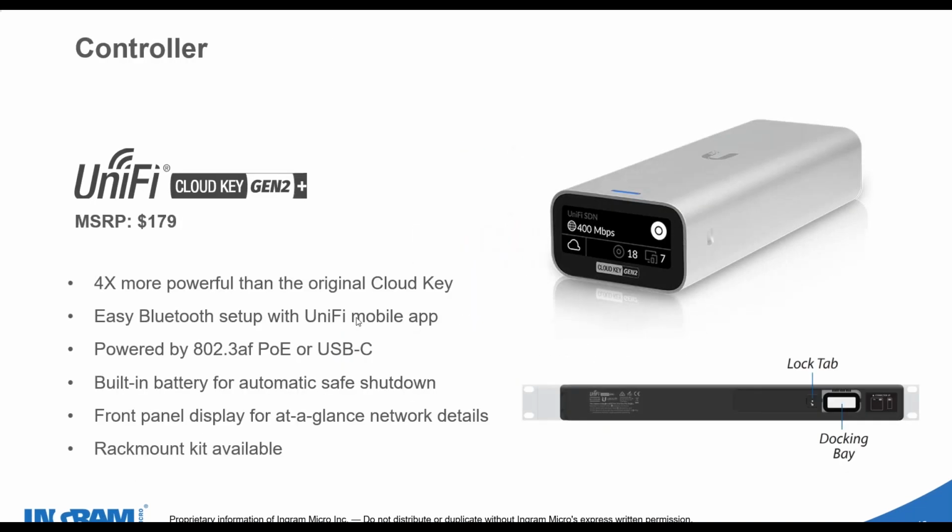And next we have our Wi-Fi controllers. So this product I want to spend a little time on, because there's always a little confusion around the Cloud Key products. I think because they branded it as a Cloud Key, a lot of people associate the word key with a license key. But this is not a license, it is a physical product. So what this product does is it hosts the Unifi controller software, which is how you manage all of your Unifi access points, switches, and security gateways.